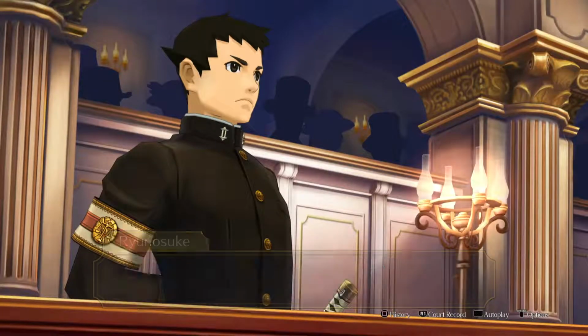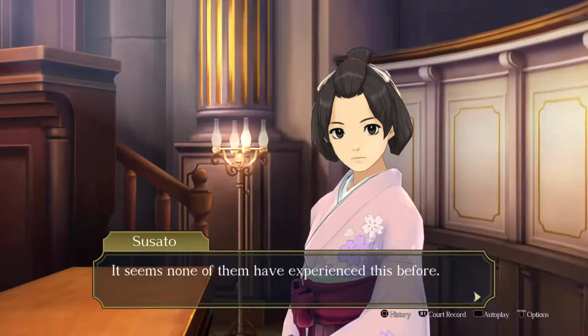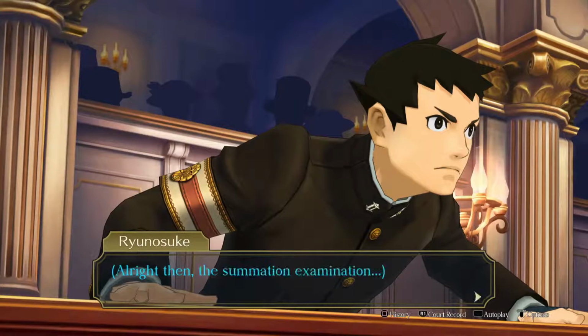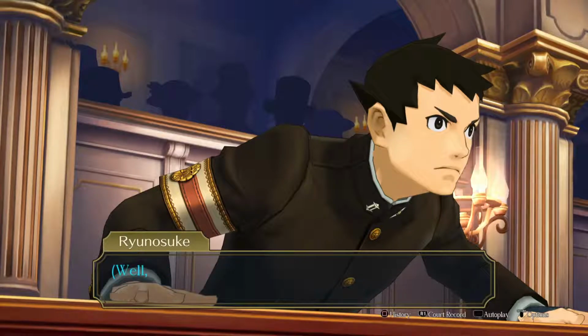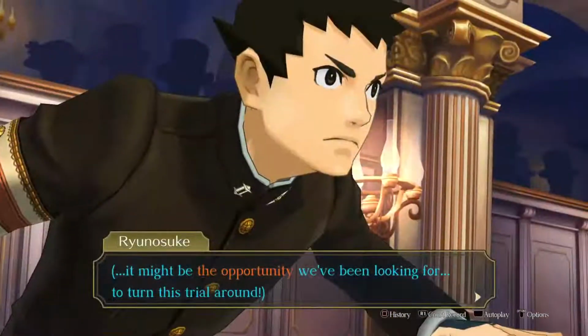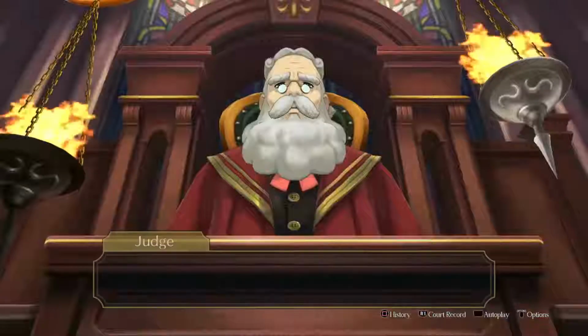That seems to have thrown the jurors off. It seems none of them have experienced this before. All right, then, the summation examination. A defense procedure no practicing lawyer has attempted for years, is it? Well, just maybe. It might be the opportunity we've been looking for to turn this trial around.